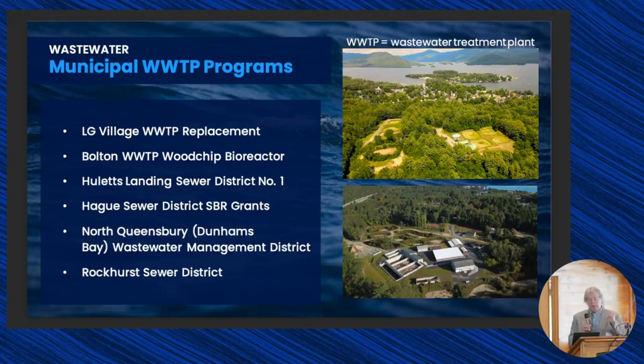North Queensbury, I saw Sal here earlier. A few years ago, we were providing grants for the updating of Dunham's Bay, who created a management district, the North Queensbury district, as well as working with the folks on Rockhurst to try to improve their properties, which are so small they cannot have compliant systems. So can we put in a system where we remove the effluent and sewage from the actual point?